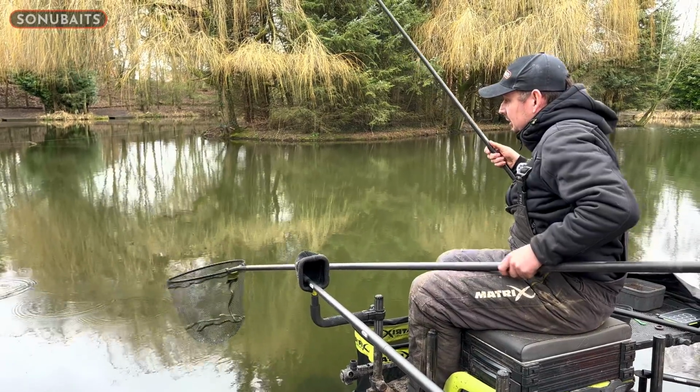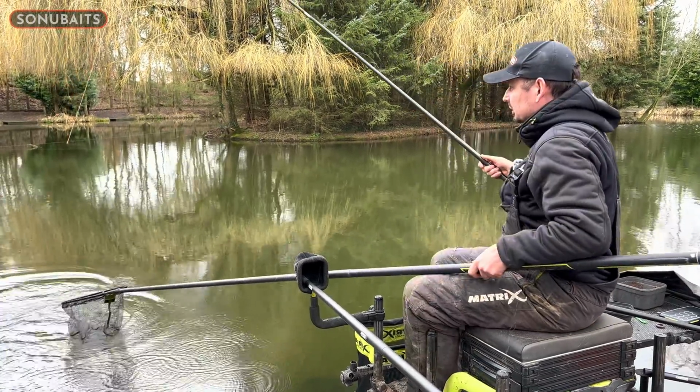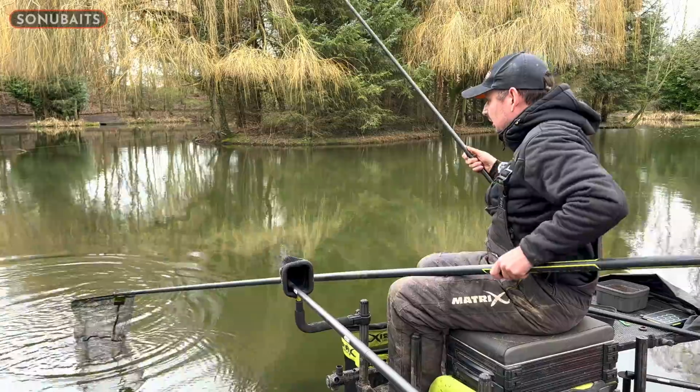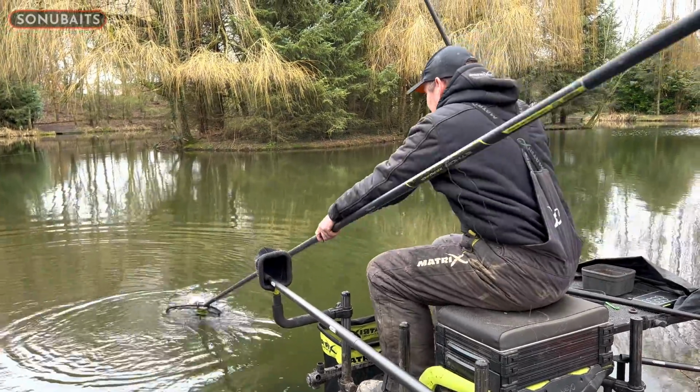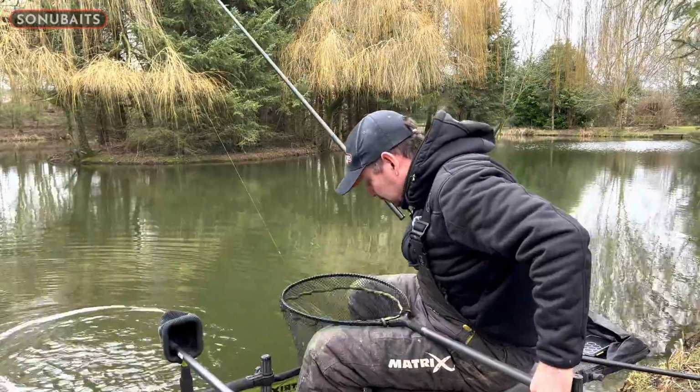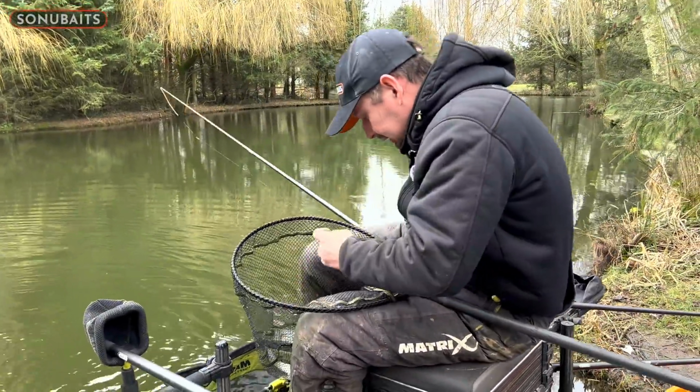He's a good one, him. He's like near a pound skimmer. There is a lot of them there in my peg. This lake must be rammed with them. He's a nice fish. He's a lovely skimmer. I'm going to hold him up to show you. He is a really nice skimmer.